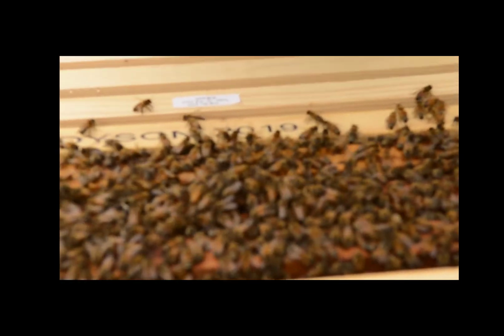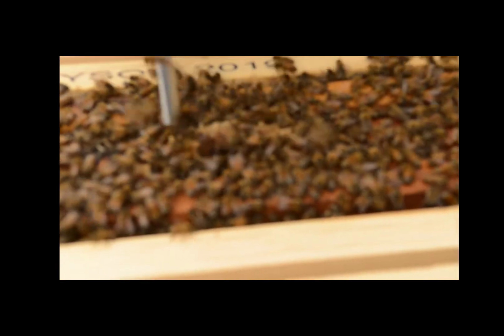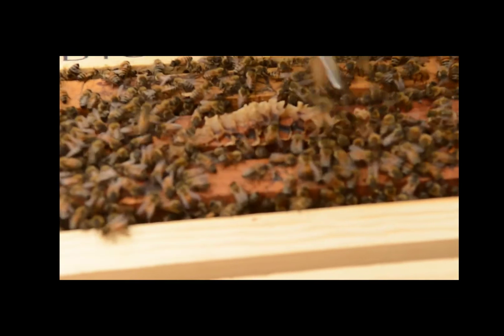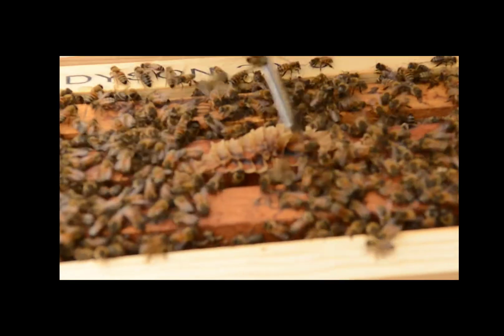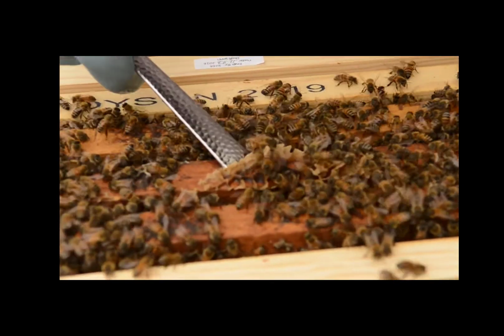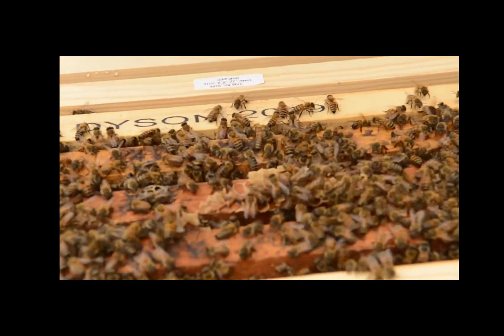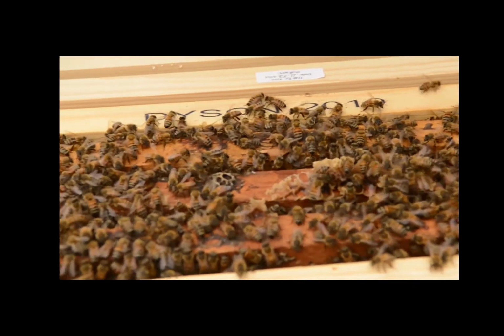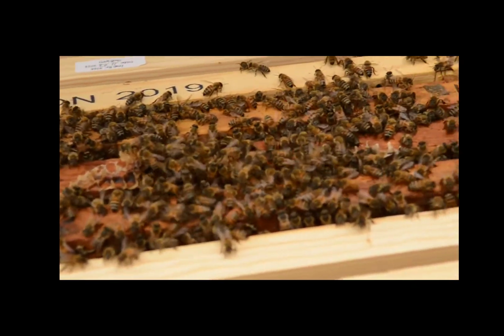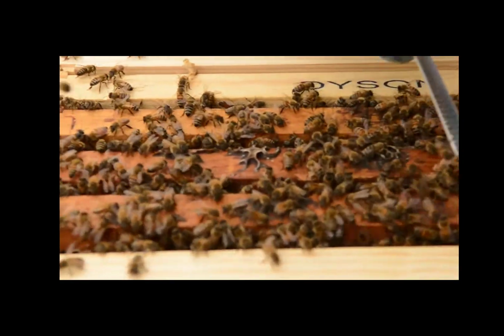I'm looking at this clump of comb right there. That's fine. It's just that they're building that up because that wasn't there when you put it in, I don't think. I think it probably was. Oh, was it? Okay. You can scrape that off, but I wouldn't. Just leave it, since you're not really interested in getting honey out yet. So we'll just let them do their thing.